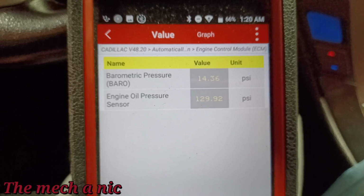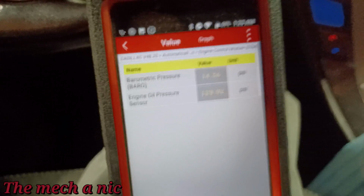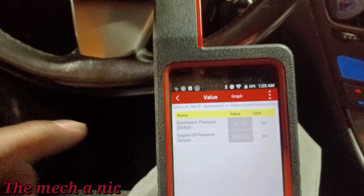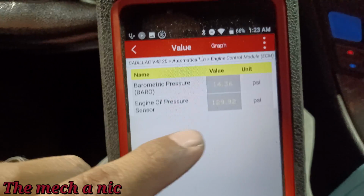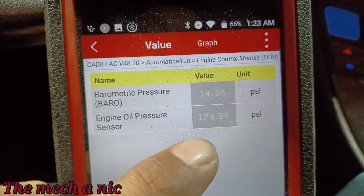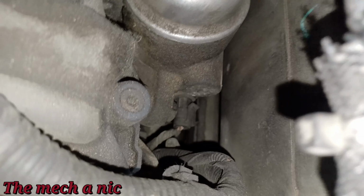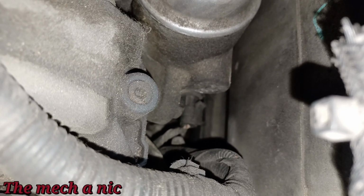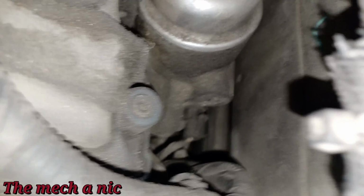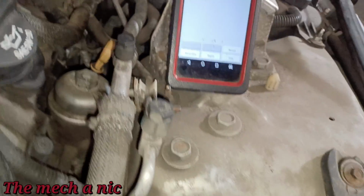So I'm gonna find this sensor and do a visual inspection on it. Before we do that, I did turn the engine off, and look what the sensor is still reading, even with the engine off. Clearly, something is not right here. So this oil pressure sensor lives right below the oil filter housing. You can see the connector for it right there. I got my scanner right here. You can see it's still reading the 129 psi.